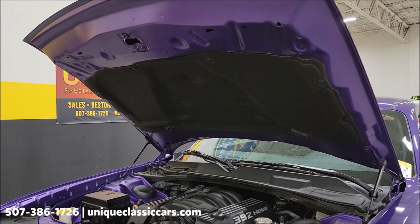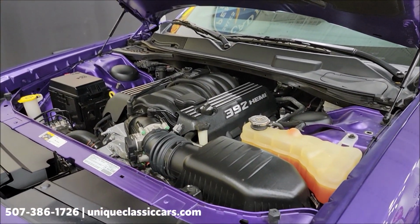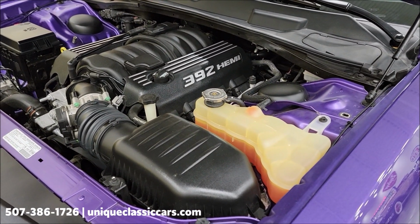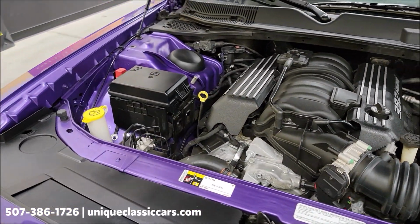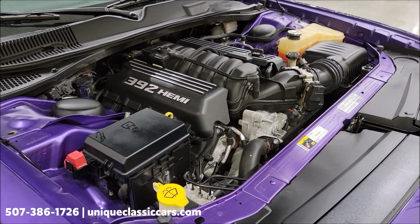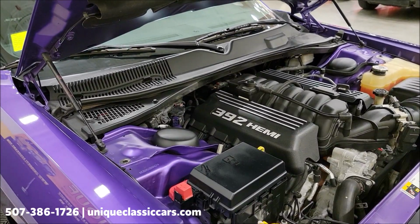Does show. All right, there's the hood liner. See, this car has not been driven in any sort of inclement weather. Very clean hood liner. So 392 cubic inch Hemi, which would equate to that 6.4 liter. Some nice looking, tidy engine bay. And again, your modern amenities: power steering, power brakes, AC.